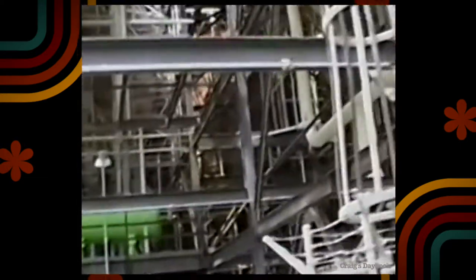Sprayed cement. So if you look to your left and up a little, you can see how that looks from behind.